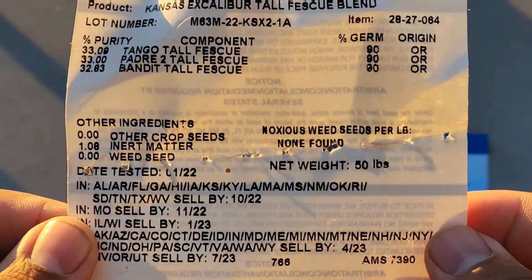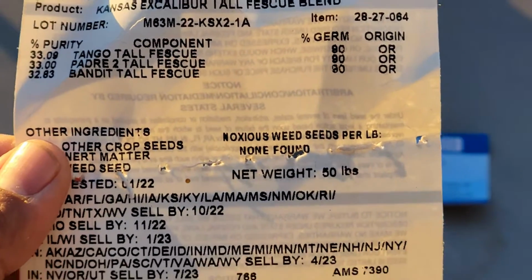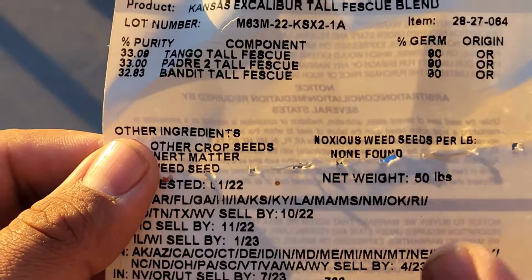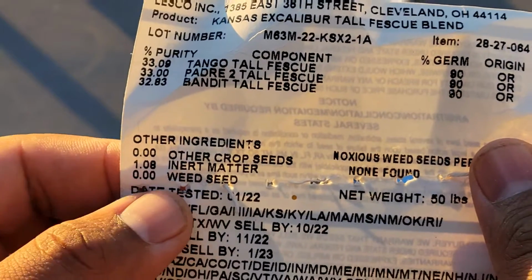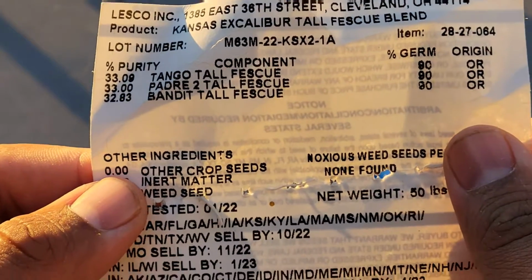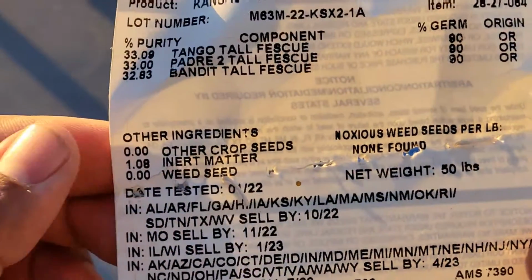What I like most about Site 1 is their prices. When you go to a big box store, you pay just about as much as I pay now, but the thing is you get all the extra things. You get some noxious weeds that might be found, or some random weed seeds from their other crops, which you don't even know what that could potentially be. That could be some kind of tree of some sort. Honestly, you want it to be as pure as possible.